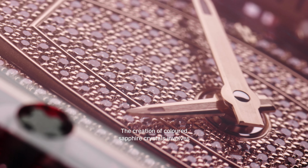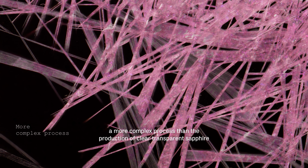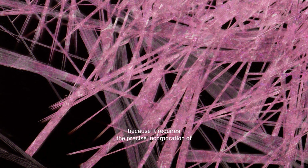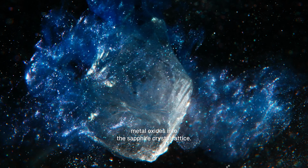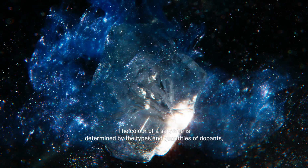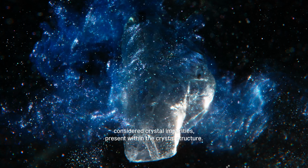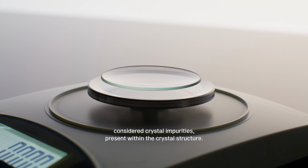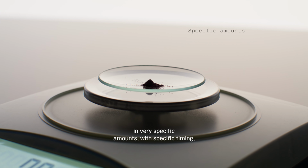The creation of coloured sapphire crystals involves a more complex process than the production of clear transparent sapphire, because it requires the precise incorporation of metal oxides into the sapphire crystal lattice. The colour of a sapphire is determined by the types and quantities of dopants, considered crystal impurities, present within the crystal structure. The doping oxides must be added to the alumina powder in very specific amounts with specific timing, and must be uniformly dispersed during the crystal growth process.